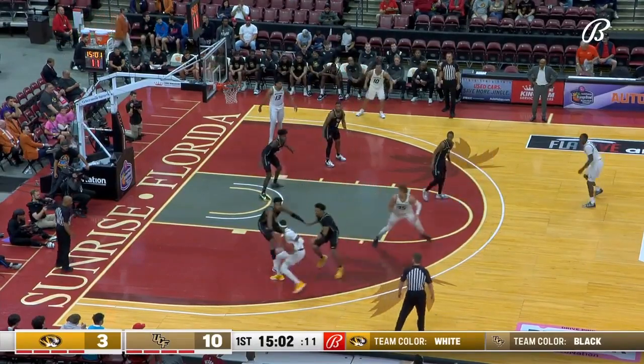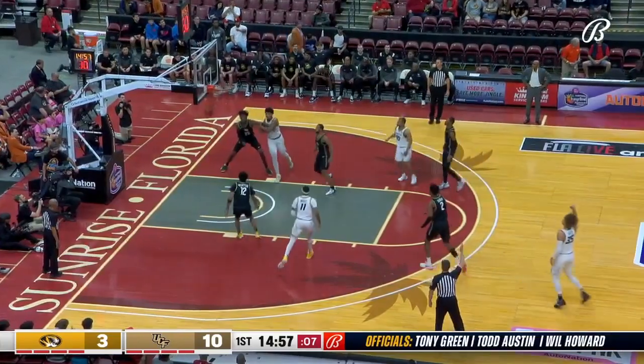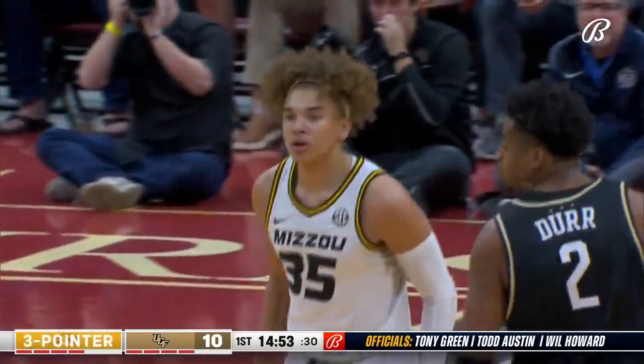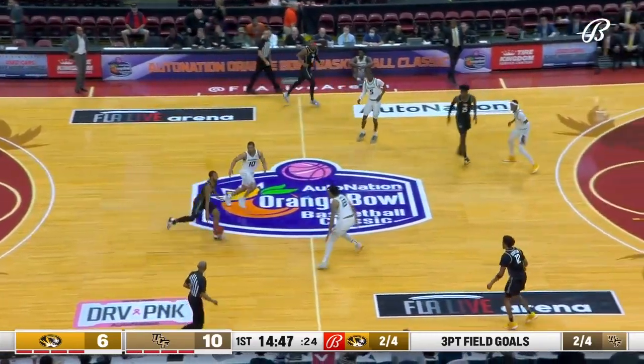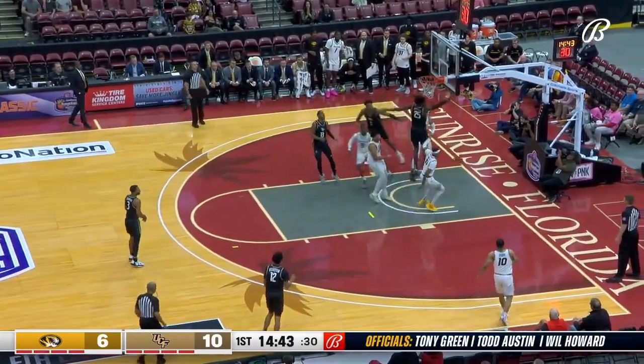Number 11 was a transfer from Missouri State, a mid-major All-American last season, where he led the Bears to 23-11. And there is Carter, and that's a momentous moment for him as he hits the 1,000 mark. Goes over it, in fact, with the triple, and it's 10-6. 1,001 points now for Noah Carter.